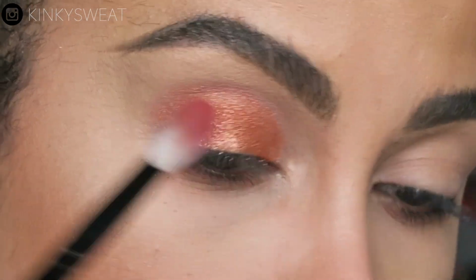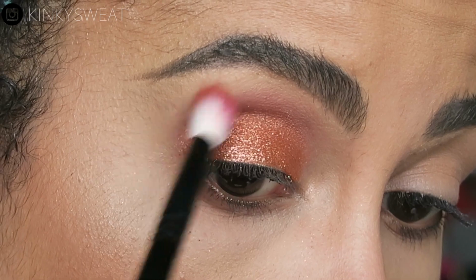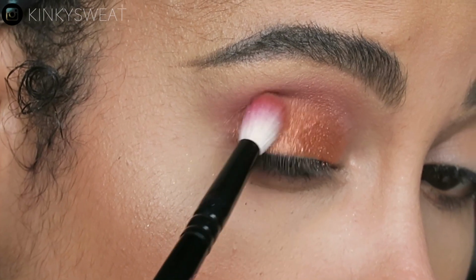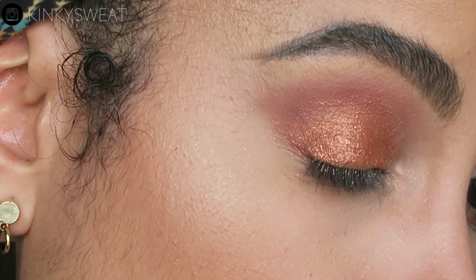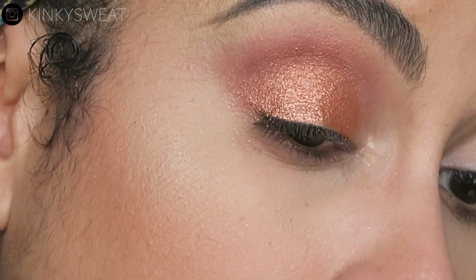Wing gust number 4. Still with Vermillion Venom, but I'm going to now blow this up farther towards my brow. I'm just punching it here on the outer V so I could create that V smoke. Kicking off, so we did get a lot of fallout. Unfortunately, this shade is just very flaky and textured by nature.